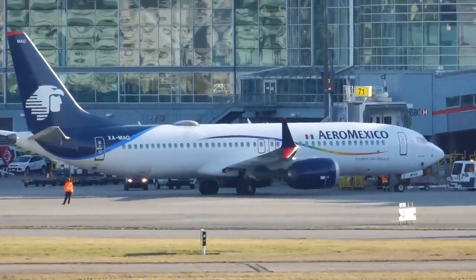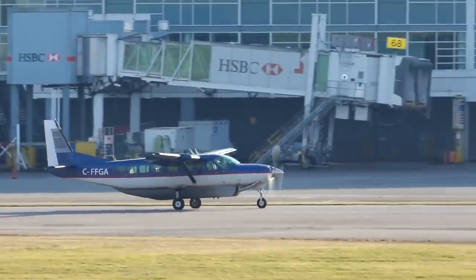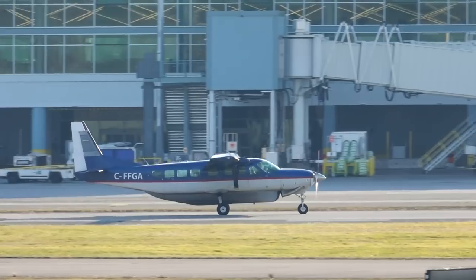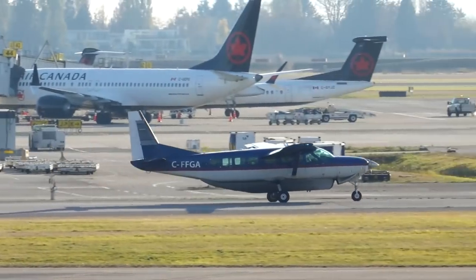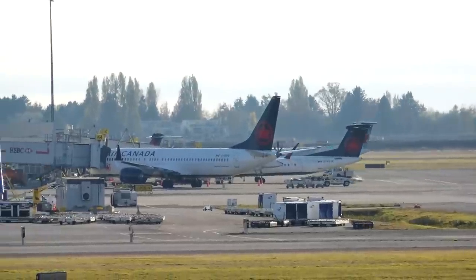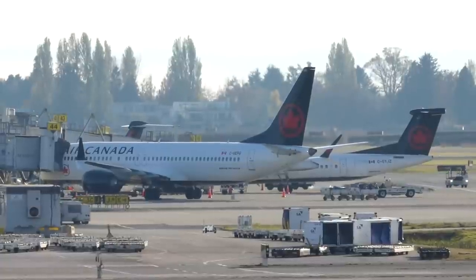There's our little caravan. We see this all the time on our pop-up shows here. A little cargo hauler. Little Cessna Caravan, looking cute. Okay, go back to our Aeromexico. Four years old, Peter. Thank you for telling us.